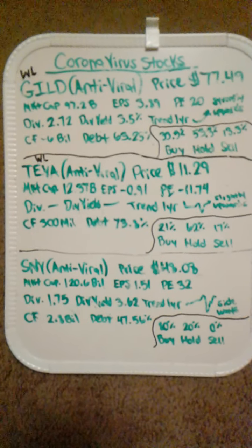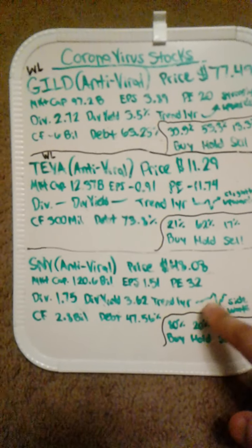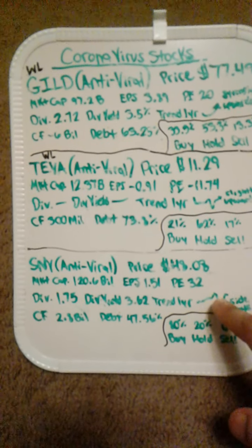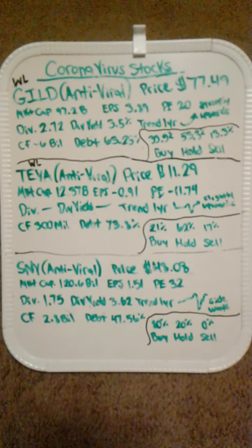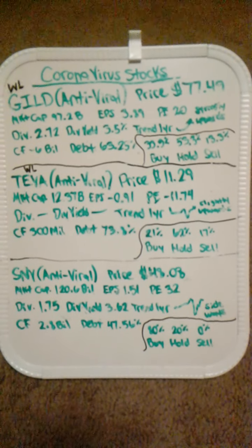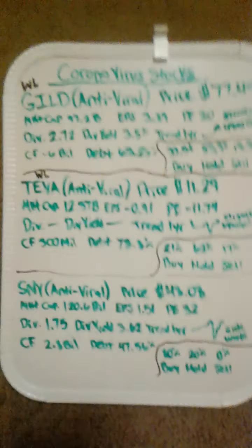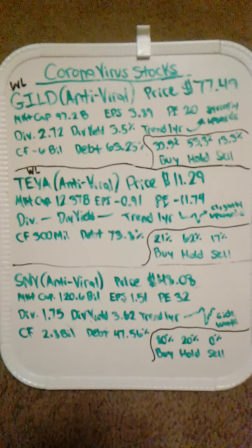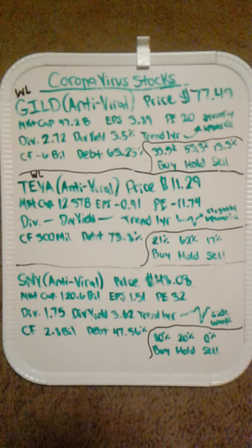The one-year trend that I have looks a little sideways and then it drops. This was the March drop, the ending of March 23rd. Then it kind of goes back up and looks sideways for the one-year trend. The cash flow is $2.8 billion. The debt is 47.56%. And the analyst ratings are 80% buy, 20% hold, and 0% sell. Again, these ratings are from Sunday, May 11th.